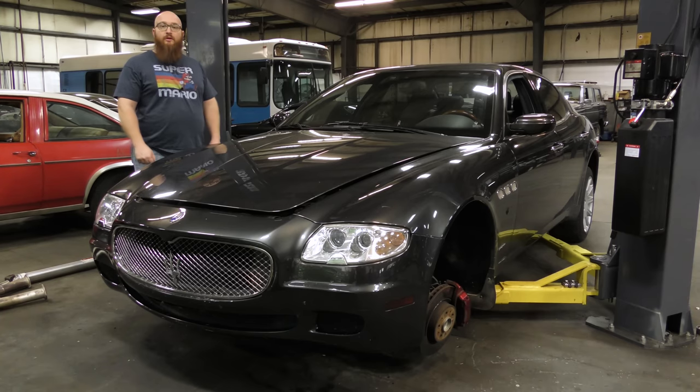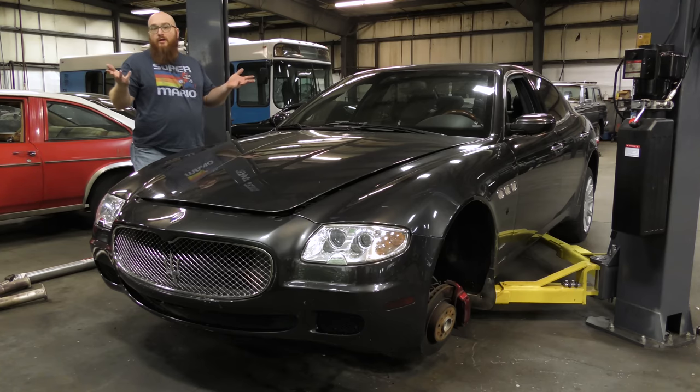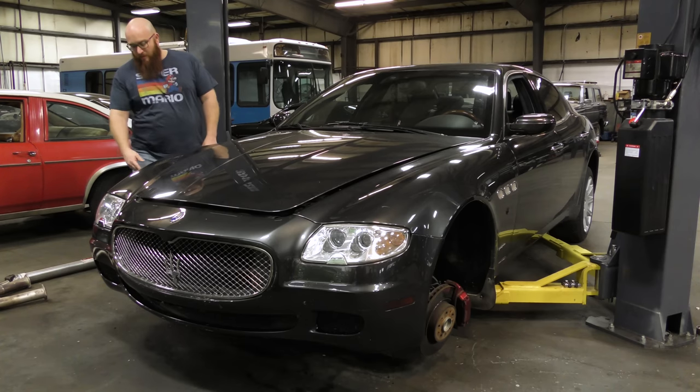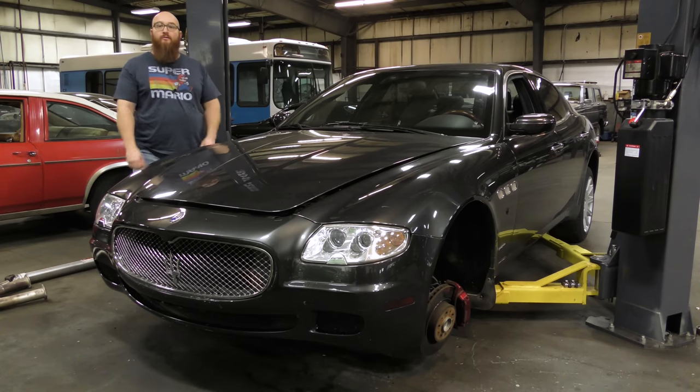This Quattroporte came in for a check engine light, some front end clunk, and just kind of a check over. And just like it was on the GMC Sierra we just worked on, what started out as two or three complaints turned into quite a large bill. We'll show some parts here in a minute of things we're replacing. You can see the wheels are off because we have quite a lot apart on the front end.